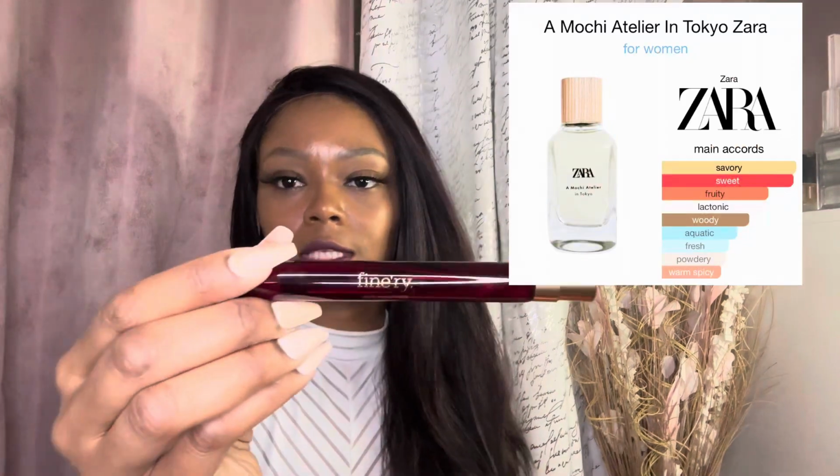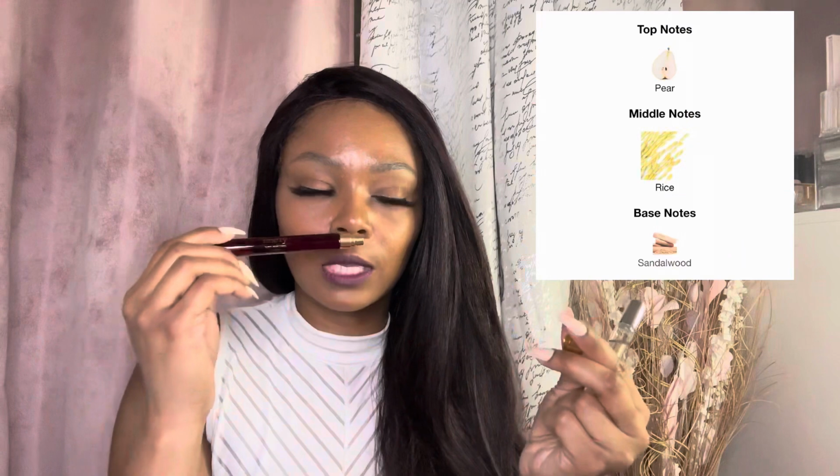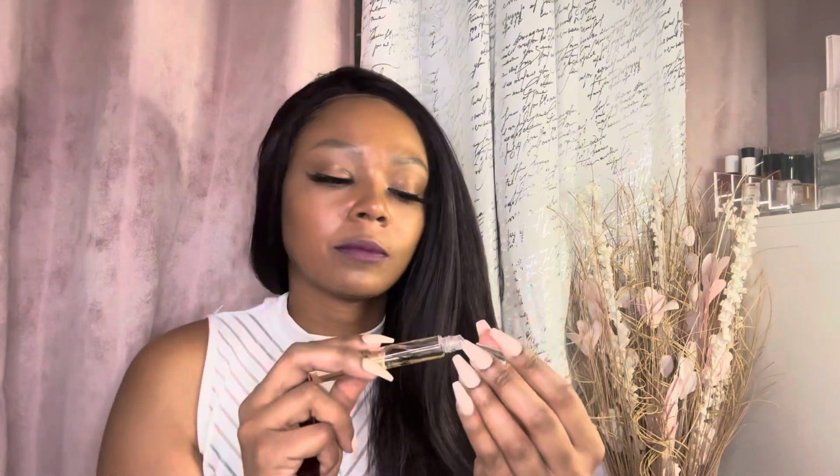And I have a few perfumes. I switch these out, so it really depends on how I'm feeling during that time. This is the Finery Not Another Cherry. This one smells so good, but it doesn't last long. And this is the Zara Amoke Atelier Tokyo. Some of it is coming off. This one is so popular too. A lot of people are still looking for this, but it smells so good. I think it's discontinued, but I only have the travel spray.